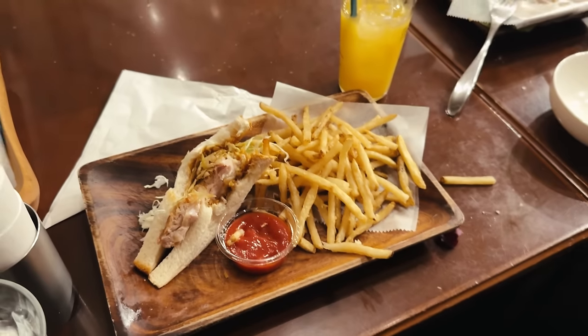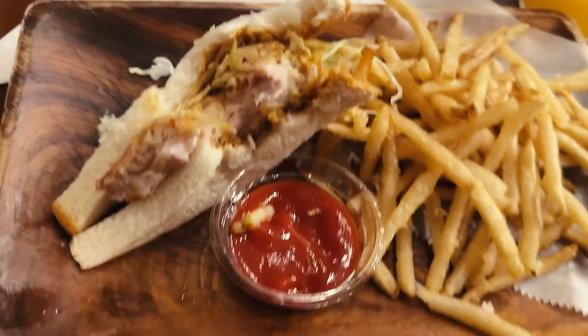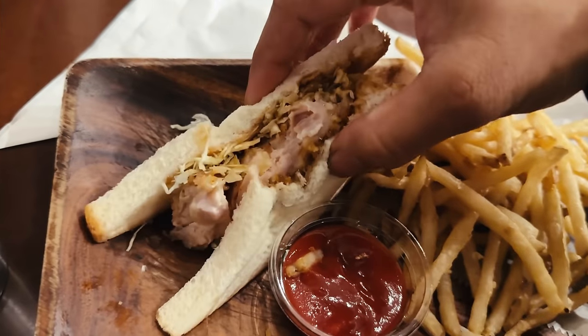I forgot to film. I had a sandwich at a pasta restaurant. I failed. I should have got pasta. Everyone's food looks fire. Looks like I ordered something from the konbini. Nice.